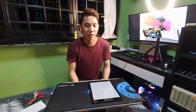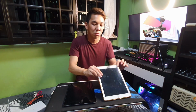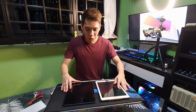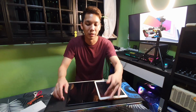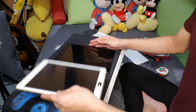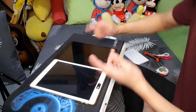Alright, so here's a little bit of a size comparison between the new iPad, the 10.2 inch, and the old 9.7 inch one. So do take note, this is naked, no cover, no nothing. This one currently has a screen protector and a clear cover. As you can see here, you can immediately see that it is physically bigger by a little bit. It is also a little wider. But more importantly, you can see the bezels are thinner. The bezels here are about half of my fingernail.